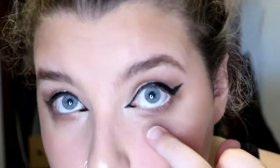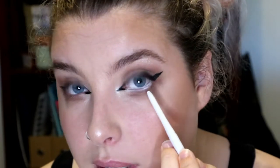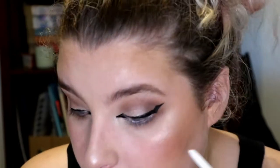Now we've done that, we get a white eyeliner and we go in the waterline. I just tried to get it sitting right up against that black eyeliner there. See that? And now I'm going to draw it below. I'm basically just colouring in my eyelashes, but up down to where you drew that line, you want to put white. Bring it down. You can make it look less white later, but you need a white base, otherwise it's just going to all blend together. And I'm even going to bring the white over just underneath this wing.